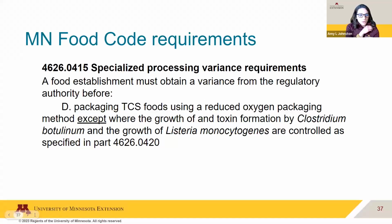Okay, so the first rule, 4626.0415, states that a variance is needed to use reduced oxygen packaging for time and temperature control for safety foods, or TCS foods, except in processes where the growth of and toxin formation by the bacteria Clostridium botulinum and Listeria monocytogenes are controlled. A variance is written approval from the state of Minnesota that a food establishment can demonstrate and support through research and literature that a deviation from an approved preparation or processing procedure will not pose a foodborne illness risk. So it's very likely that if you want to use ROP in your food service operation, like the ones we reviewed at the start of the webinar, you are not going to need a variance request or a variance approval.